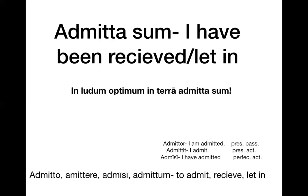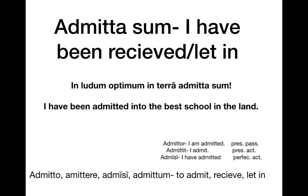Lucy, what is this? I have been let into the best school in the world. Yes, I've been let in or admitted into the best school in the land or the world. Yeah, the world is fine too. Exactly. I've been admitted or received would be kind of weird. So admitted is good, or let in.